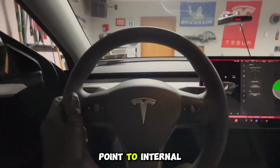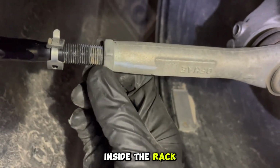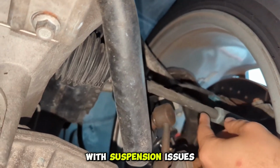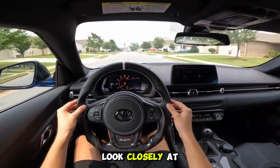This could also point to internal resistance caused by wear, corrosion, or debris inside the rack housing. Mechanic's insight: don't confuse this with suspension issues. If your ball joints and struts are good, but the steering wheel still sticks, look closely at the rack.